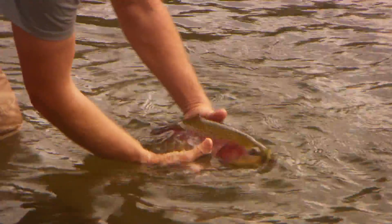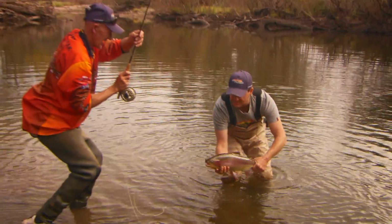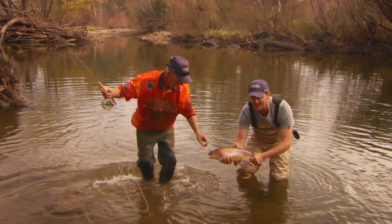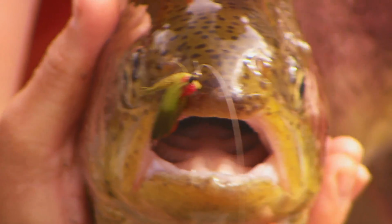Come here, fella. Oh, look at that. That's a thumper. The old grip on the tail wrist there. Get around here, mate. That is a class rainbow. Look at the size of that guy. And what's the fly you got him on, mate? That's a Hamill's Killer. It's a smelt pattern fly, so he's obviously targeting smaller fish.